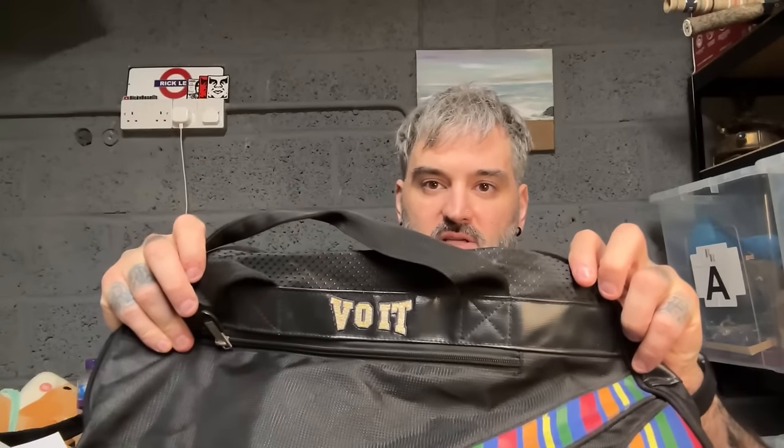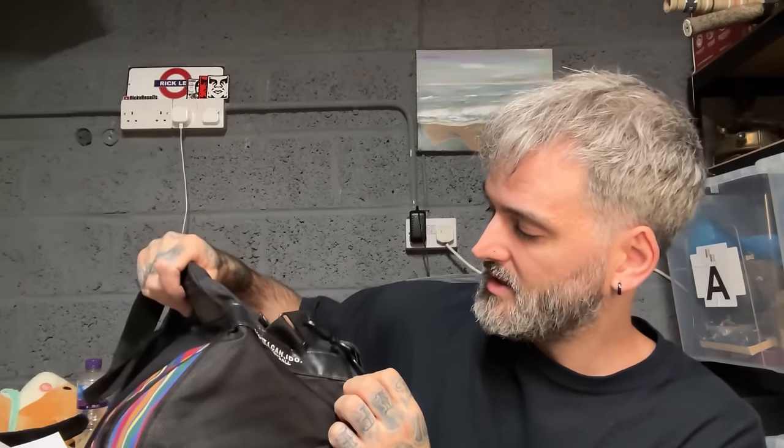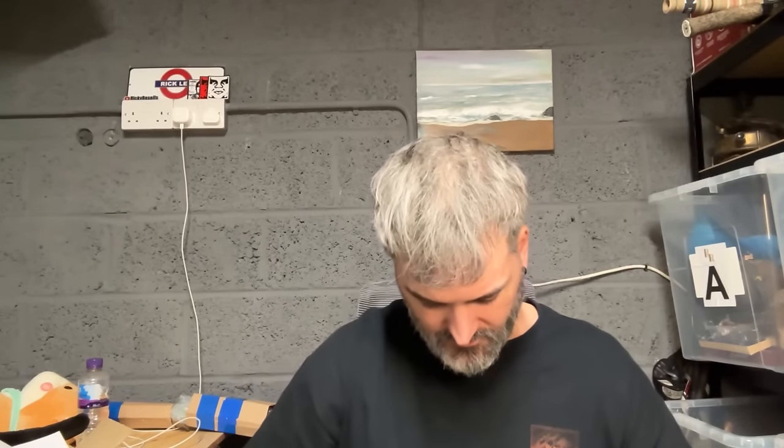Picked up this really nice Voigt vintage bag. It says on here, Voigt Idaho basketball. I'm guessing Idaho. Is the whole brand called Voigt? Anyway, it's a basketball brand. There you go. It's a nice looking bag. It was only 3 quid, I think.